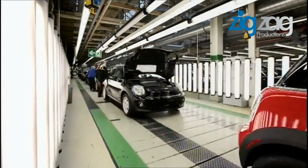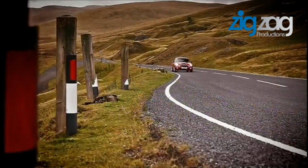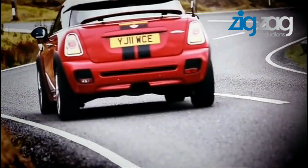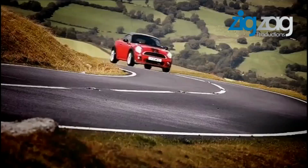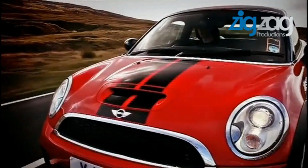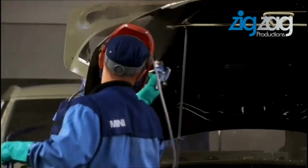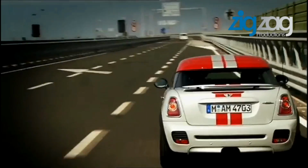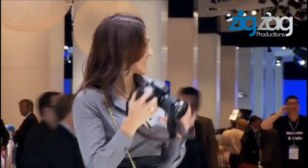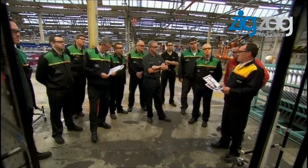With 3 models already in production, the plant is about to introduce one more. A new 2-seater sports car, the Mini Coupe. The Coupe is to be unveiled at the world-renowned Frankfurt Motor Show in just a few months' time. It's a huge challenge to meet this deadline, and there's no room for error.